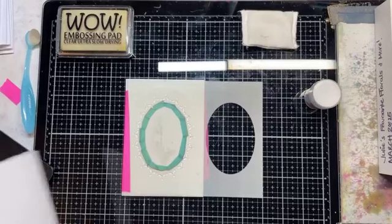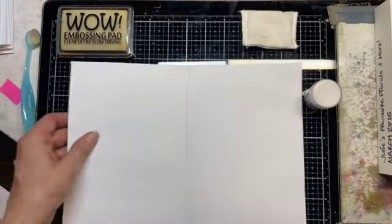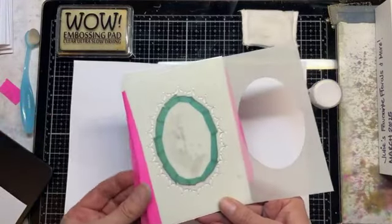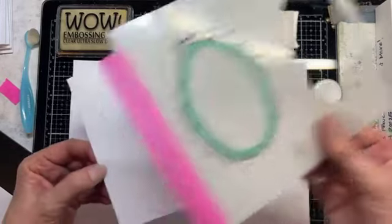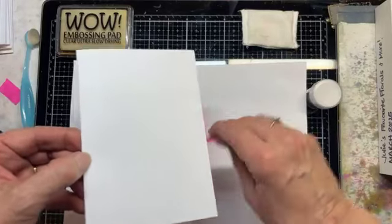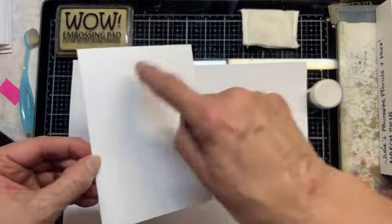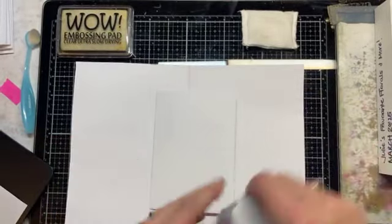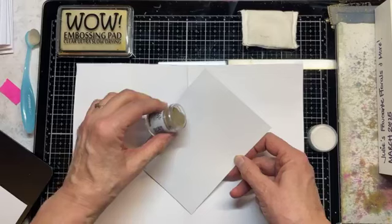So bring my piece of card in, move this out of the way, and I'm just going to take the tape off of my card and carefully lift my stencil up. Perfect. I don't know if you'll be able to, but I can actually see the ink on the card, so that's perfect. I know it's all worked, gone through the stencil beautifully.